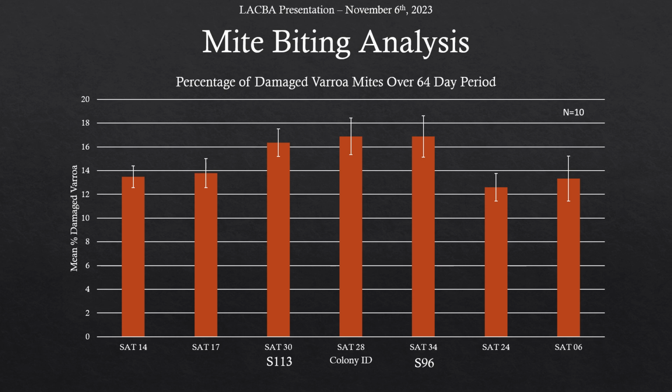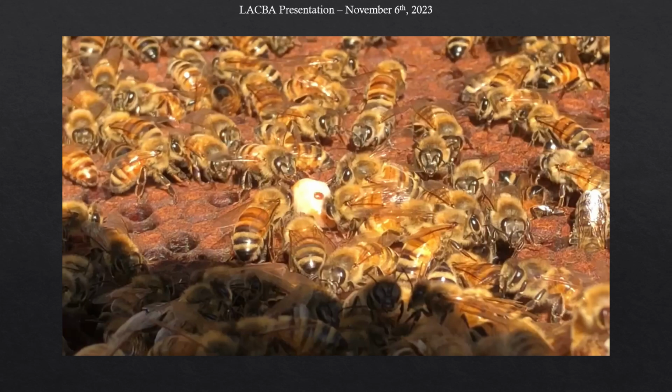And you'll see that S30, now 113, S28, and S34, which is now S96, showed significantly better mite biting or mite damaging in the assay, whereas 24 and 6 did not survive near as long and were less effective at damaging mites. The next slide shows a video of a mite biting assay.